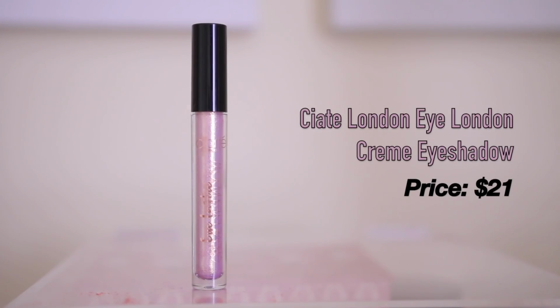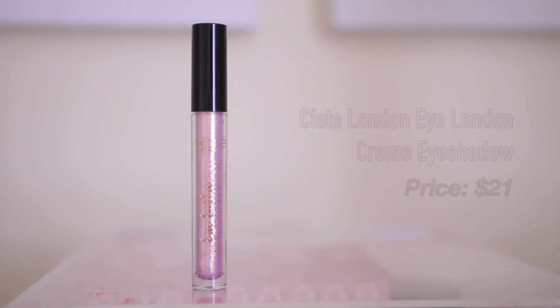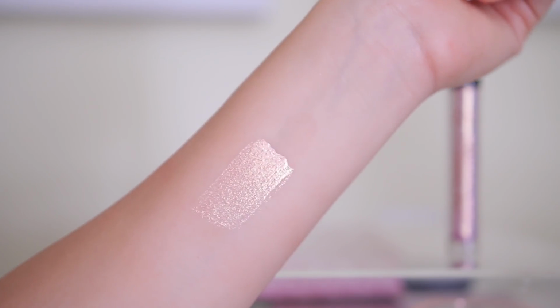Okay, so the next thing I have in here is this Eye Lustre Cream Eyeshadow. This one is from the brand Ciate London. I'm pretty sure that's how you pronounce it. And this is their metallic eyeshadow. This one actually looks really, really pretty. It's in the shade Cupid.